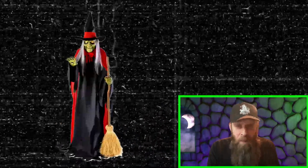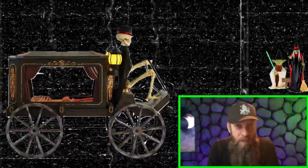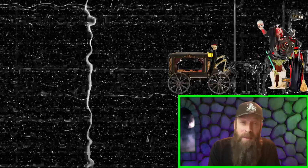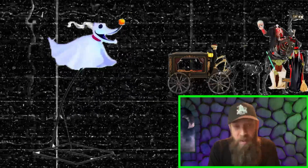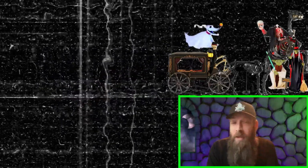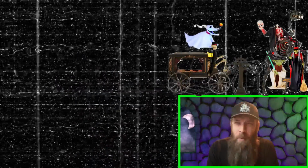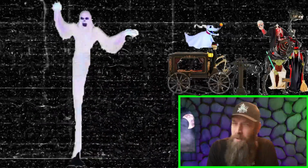We got a new witch to go in our Forbidden Forest. We got an animatronic Yoda. We got an animatronic hearse. And then we got the skeleton pony to go along with that hearse. We got a headless horseman animatronic. We got a Zero animatronic to go with our 13-foot Jack Skellington. We got a new ship wheel to go in Kraken's Cove. And we might have got a ghost.